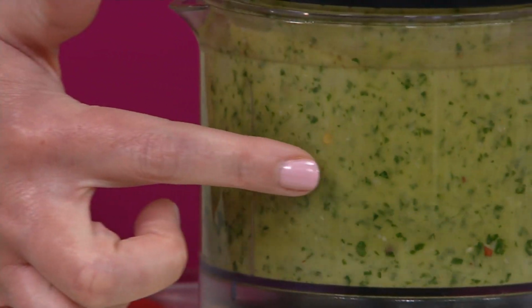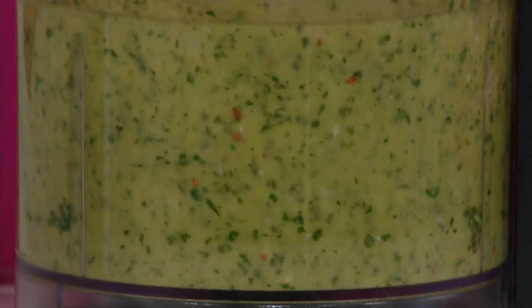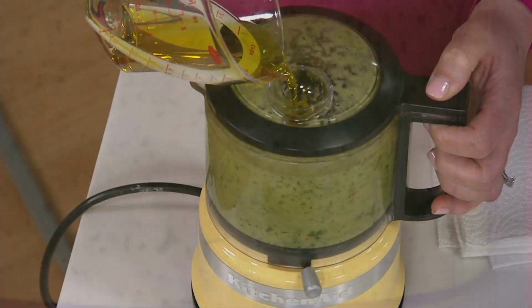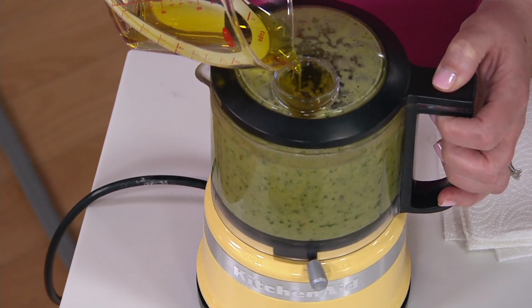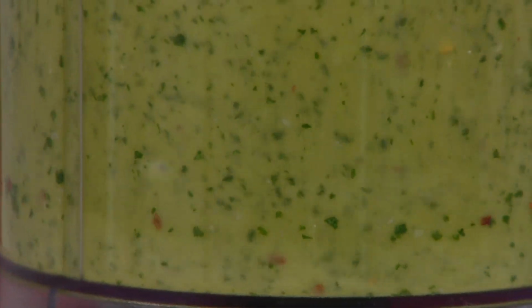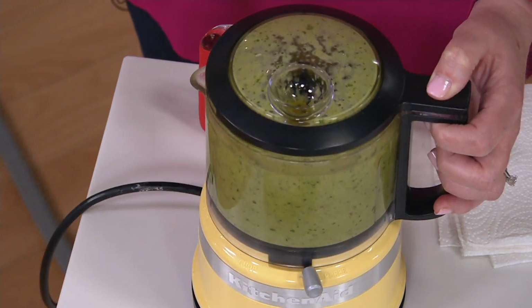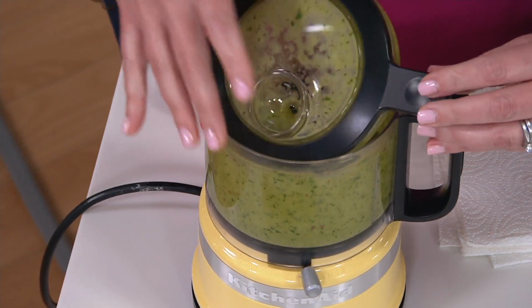And look how beautifully it's mincing those fresh herbs. They're not getting pulverized, they're getting perfectly minced. And that light green color means that my dressing is emulsified perfectly. So this is really a foolproof way for you at home to make your own dressings and sauces. You know exactly the ingredients that are in them, and it's more economical and so much fresher and tastier to make it yourself. And let's see the results.